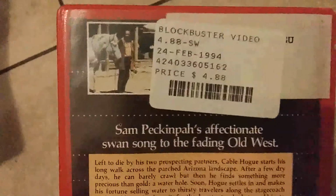Warner had a pretty slow transition between the 3 or 4 logos that they went through, starting to use the newer ones on print before they went on to use them on their regular releases. So here's The Ballad of Cable Hogue, a Sam Peckinpah Western from 1970. Purchased from Blockbuster on February 24th, 1994.